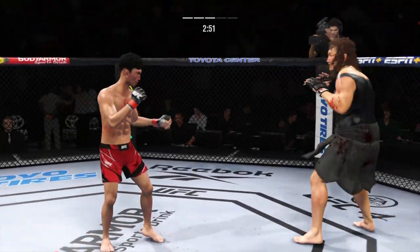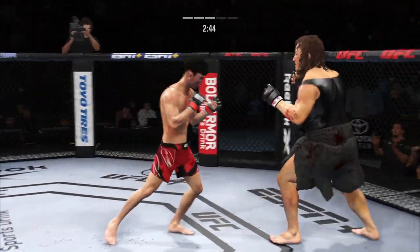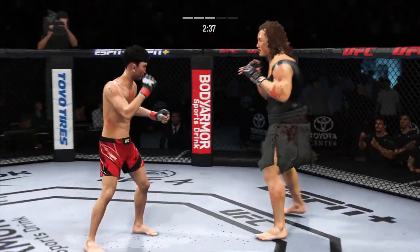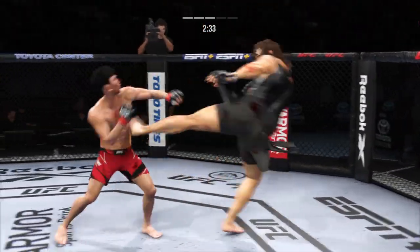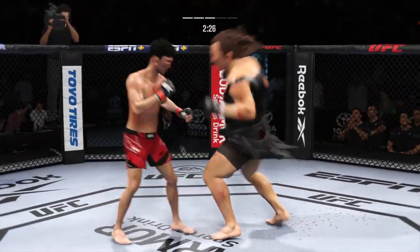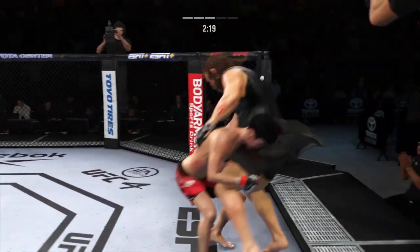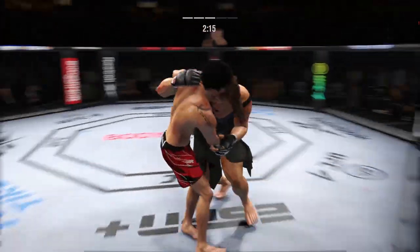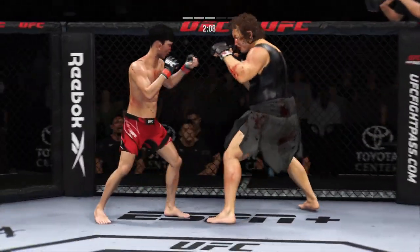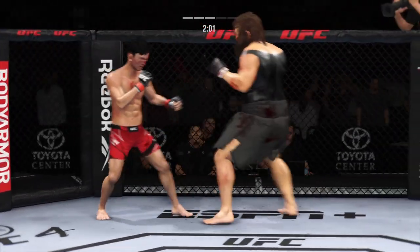Starting to do some really significant damage to the body here. Another strike lands there. Nice strike. Big body kick. Oh, he's feeling it now. Nice combination there by Amir Khan. Stuffed the takedown, no problem. Switch knee lands in the body. Both fighters throwing heat now. Trying to establish that jab once again.